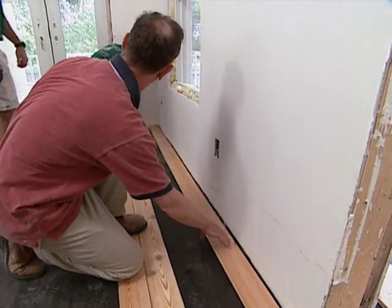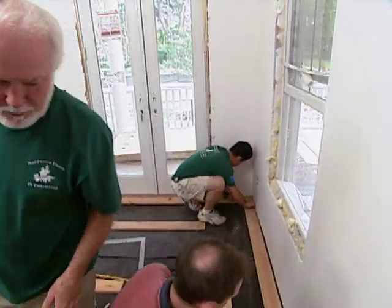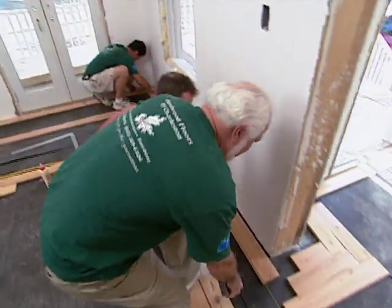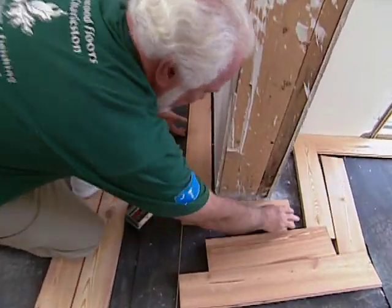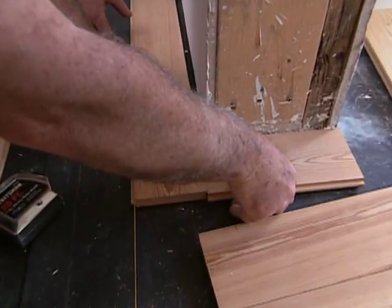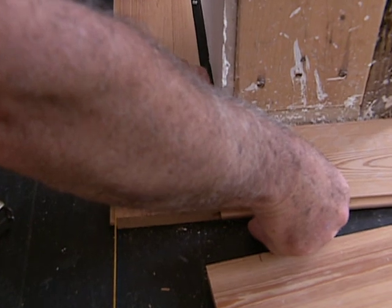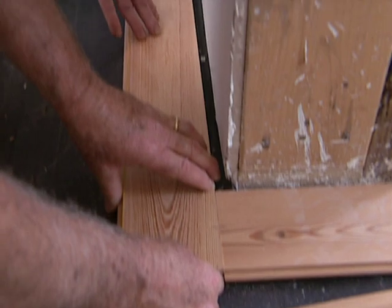That goes like that. Now before we nail that, we got to make sure that we are straight down here with this one. Yes, all these corners are critical because you've got that same pattern going everywhere. Same pattern in every corner. Okay. You ready? Yeah.